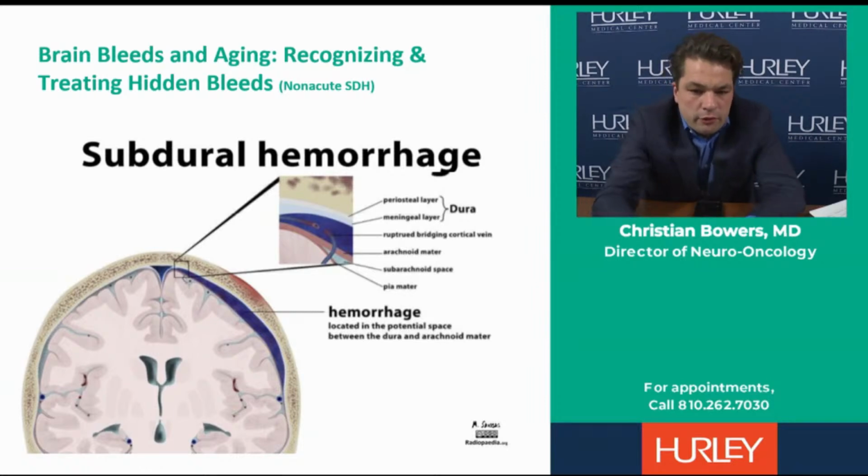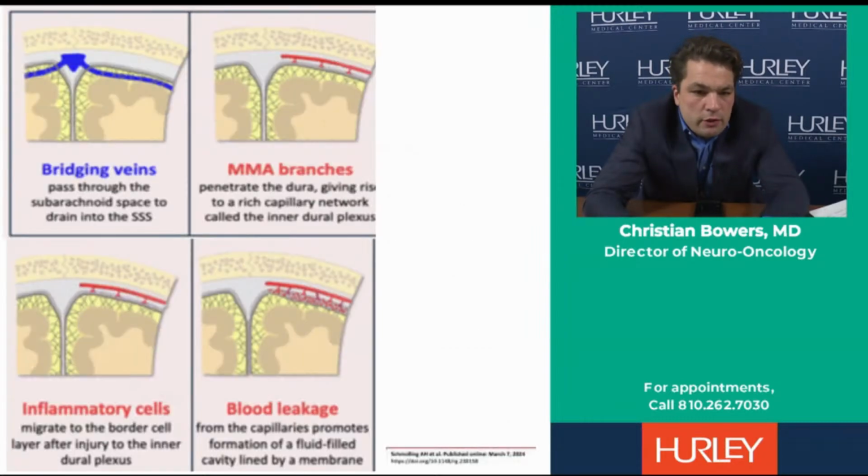And so that's what this little diagram is showing. You have this ruptured bridging cortical vein, between the brain surface, the pia and the arachnoid matter, and between the skull and the 2 layers of the dura, you have that potential space that gets filled with blood. And that leads to this inflammatory cascade where they can progressively become bigger, and that can start pushing on the brain. So this is just another diagram showing these veins and how that happens.